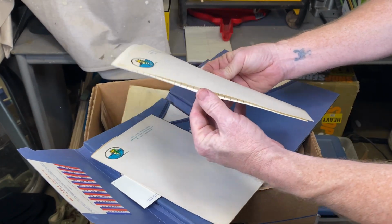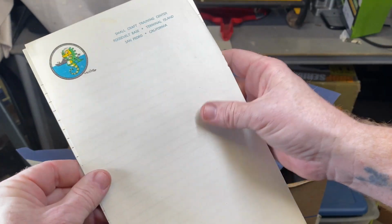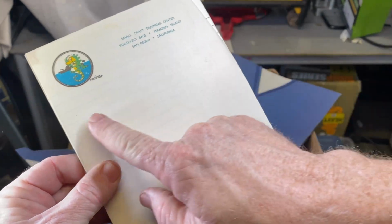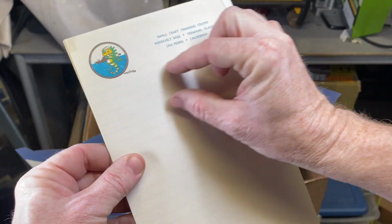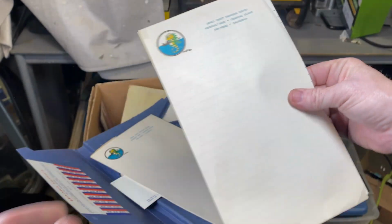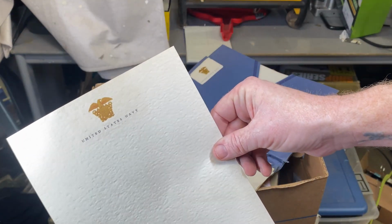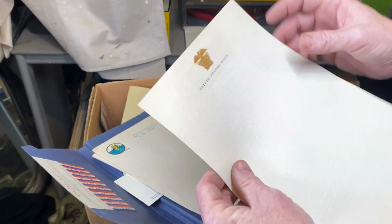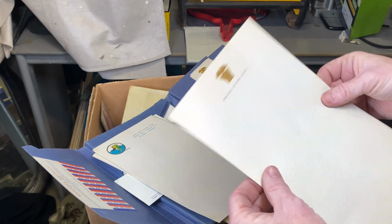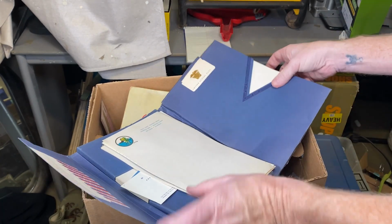So this was probably, I don't know if you can see this, and I'm guessing at this point, here's all your lines, so you'd put your paper on top of that, so you could get an idea and write straight, so you wouldn't trail off to one side as you're writing. And then you have your naval stationery, United States Navy there at the top. It's very textured paper too, an odd size, and it's not 8.5 by 11. I'm not sure what size that would be. 2 little packets of envelopes there.